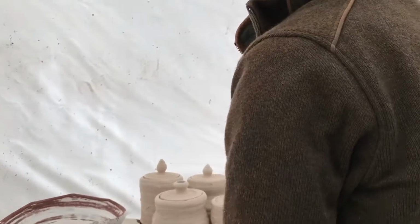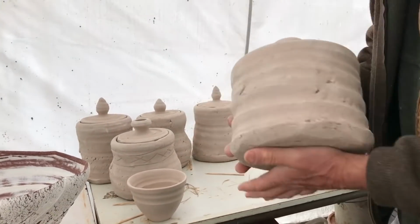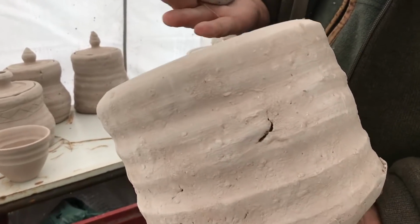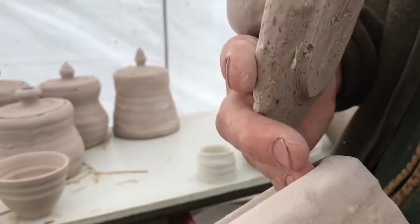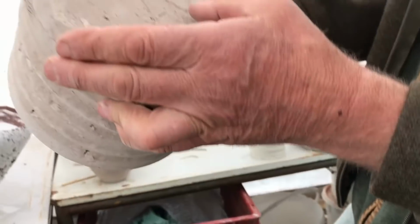These are water jars, which I make out of this very, very rough clay. See, so this is about as far away from porcelain as you can get. Very, very rough. You can hardly throw it. That's the Oxford Anagama mark.